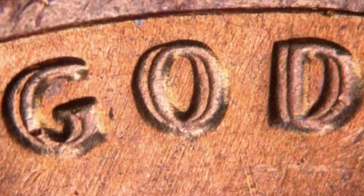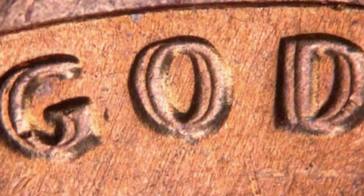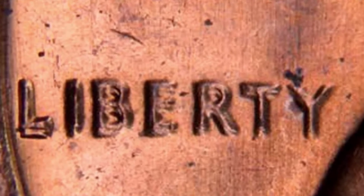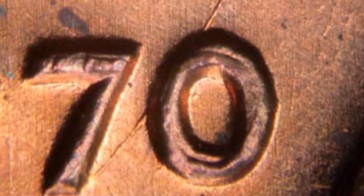Now, first off, we're going to look at the 1970 Lincoln penny. A lot of people know about this 1970 penny. What you want to look for is a double die obverse. So we see the doubling here on the lettering as well as on the date 1970 itself. Such a simple thing to look for with your coin microscopes.